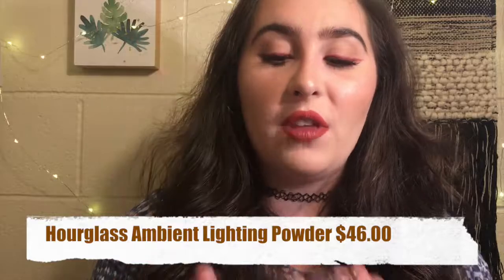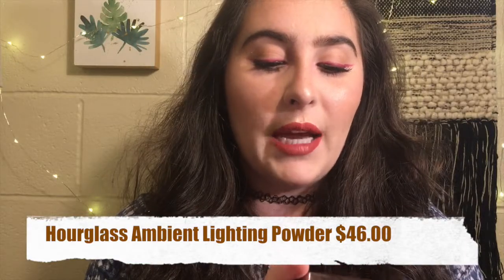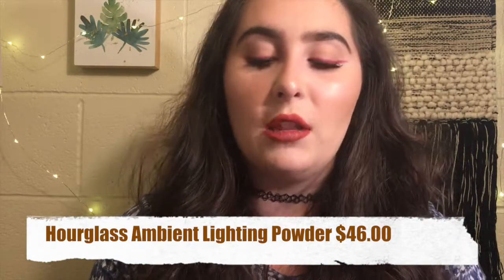These powders are so flipping expensive. I don't understand why. Don't get me wrong, they're beautiful. These are the Hourglass Ambient Lighting Powders, and I have the shade Luminous Light, which is obviously the most popular. It's beautiful. It's so stunning. So that's it right there on my hand. It's a very soft, lit from within type of look.